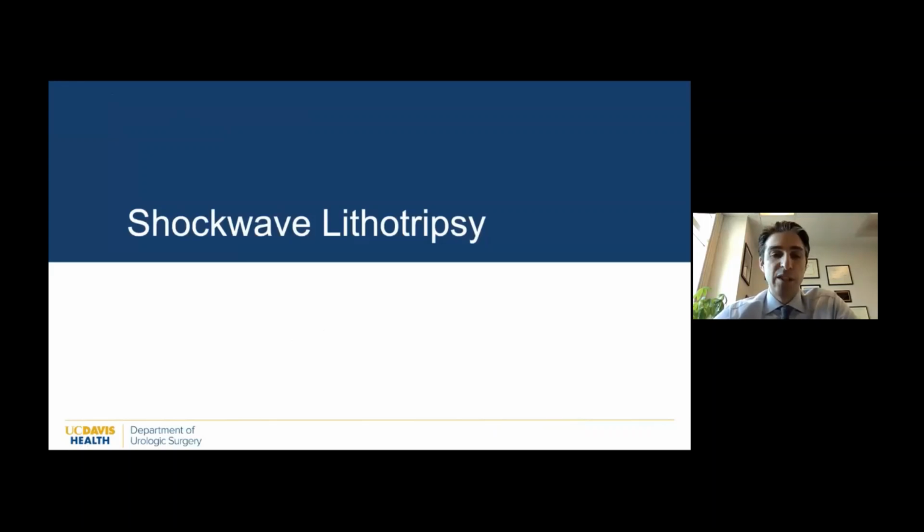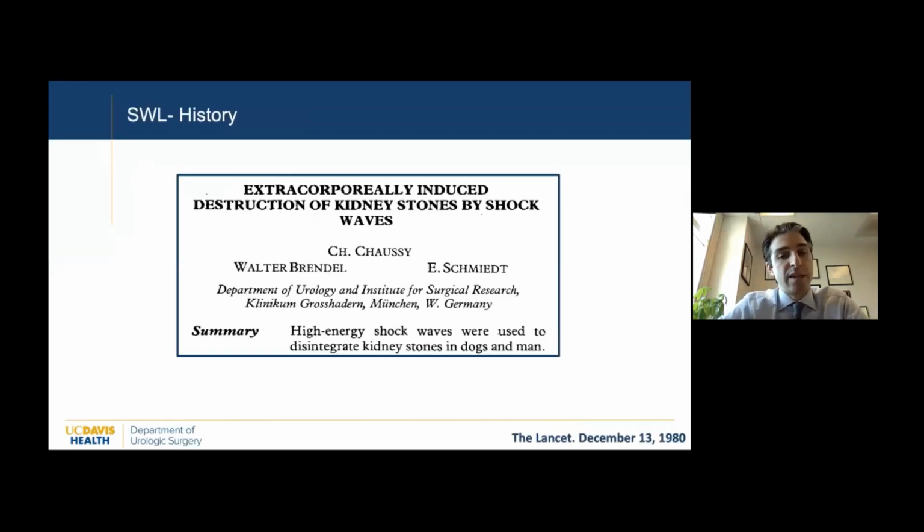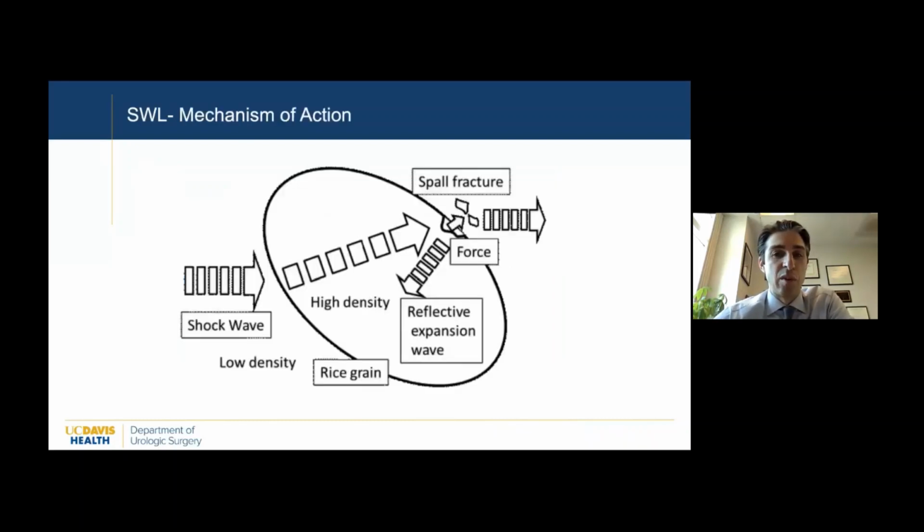So last but not least, shockwave lithotripsy. So 1980, The Lancet, classic paper by Professor Chaussy, really revolutionized stone treatment, and I think had a lot of doubters when they said that they could use shockwaves to break up stones, but obviously they proved all of them wrong. We'll talk briefly about the mechanism of action.